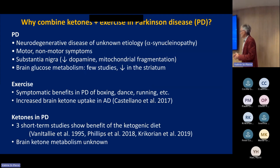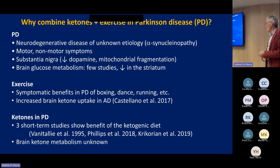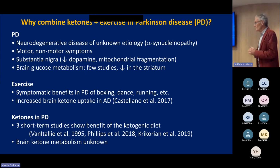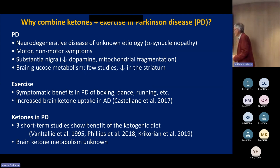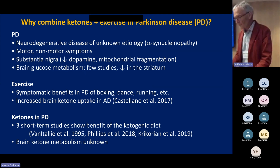A couple of studies, but some empirical studies with interventions with shadow boxing, with dance, with running, and seeing some improvement in the symptoms. So again, led us to think, along with our results with exercise increased keto uptake in Alzheimer's disease, that maybe we could combine these two to potentially be of benefit. There are some small studies on ketogenic diet in Parkinson's disease, nothing that you would consider to be convincing.